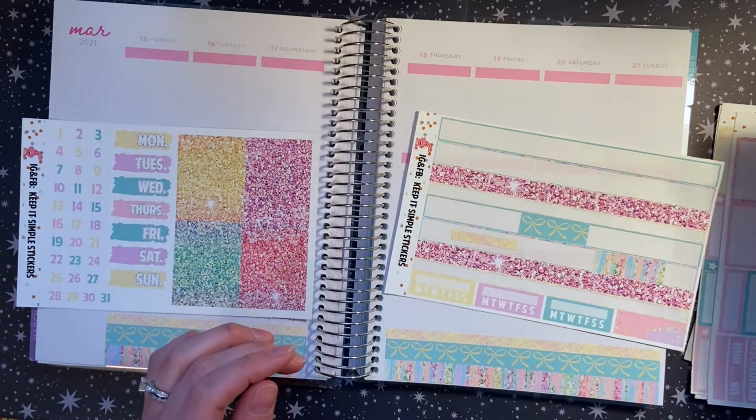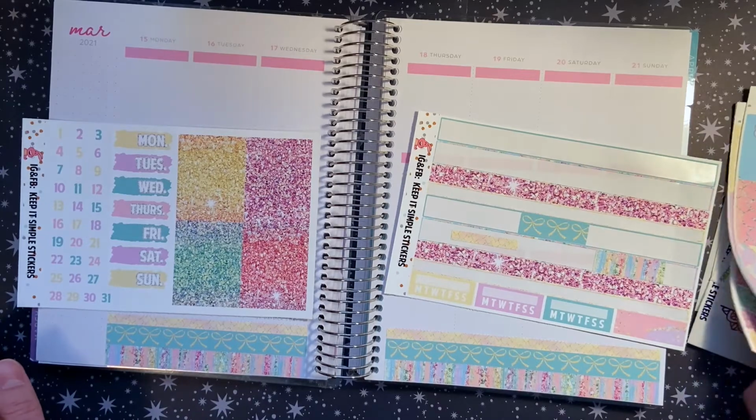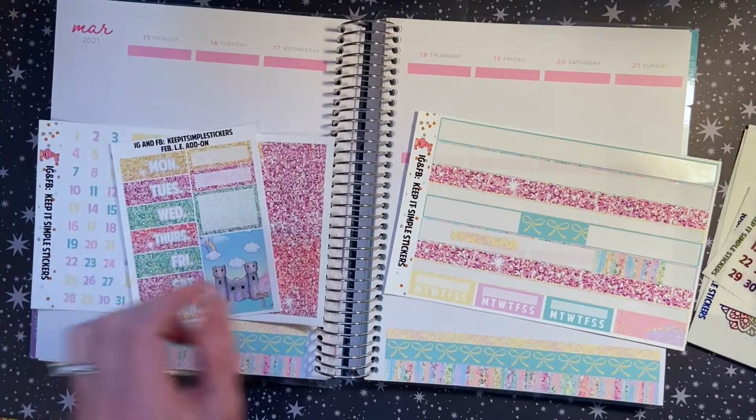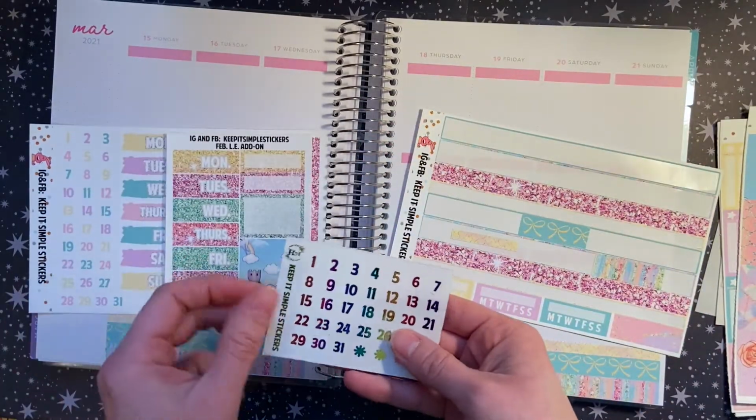Let's see, what do I want to do next? I think I'm going to do date covers. So I need my date dots, which are buried under here. Oh, and I need my date covers because I want to use these glitter ones. So I'm going to get started there.